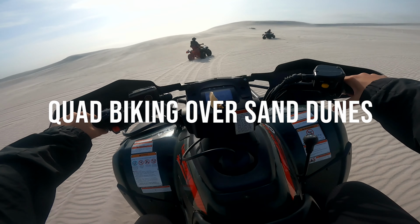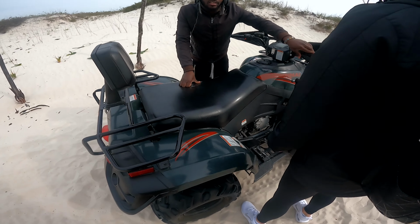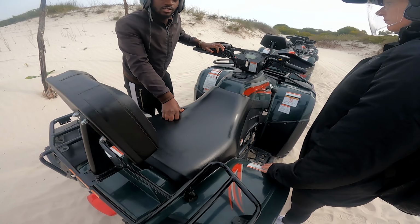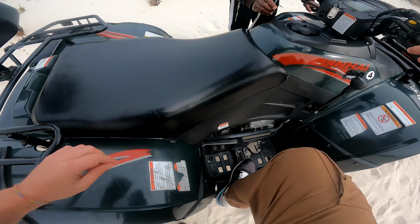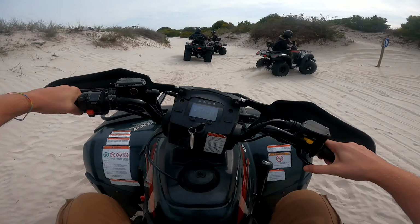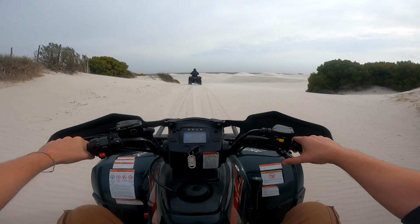Quad biking over sand dunes. On one of our first few days, we went quad biking. This was great fun. We got a full hour of quad biking around the sand dunes, and you get to see a great part of Africa. This location was about an hour north of Cape Town.